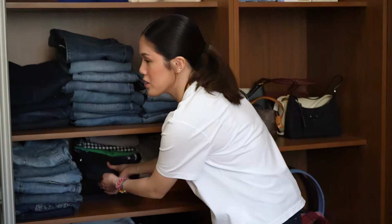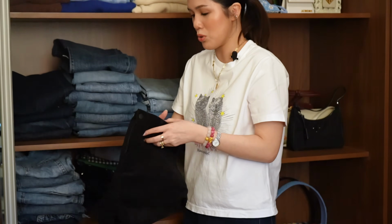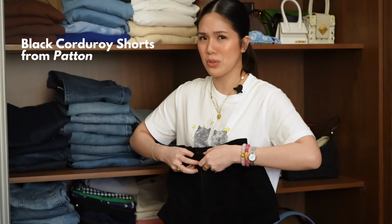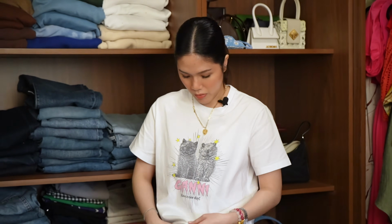Oh, I also wanna share another favorite pair of bottoms. I don't know why I've been using these so much. These are from Patton. They're black corduroy shorts. I just find na I guess they're a bit more classy than denim shorts. For example, I'm wearing a t-shirt that's already super casual. I'd prefer wearing them with a corduroy short like this instead of a denim short. I just find na it just elevates things a bit.